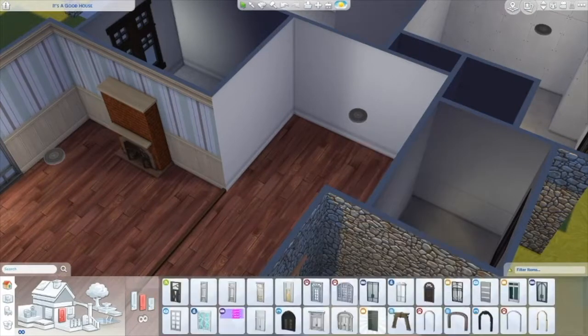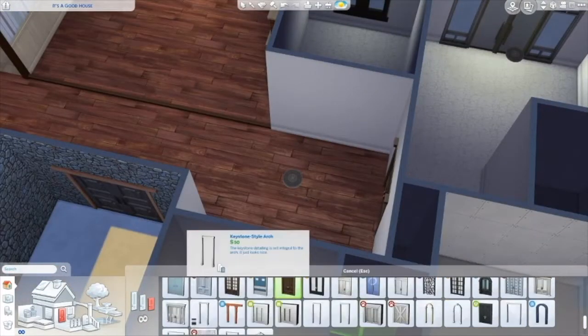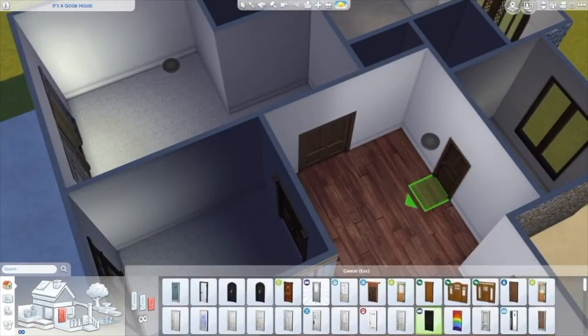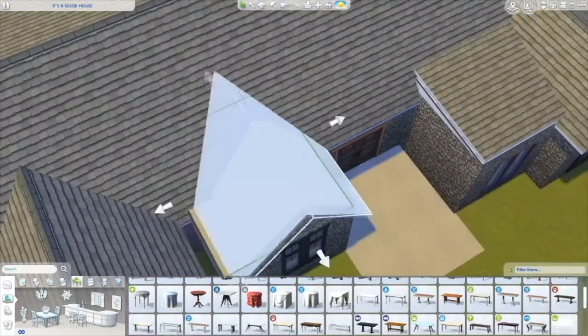But yeah, I like this house. This house is pretty nice. It's pretty big. I want to do a lot more family homes. I found traditional family homes, and I did find some that I really like. There's a deck on the top of the second floor, so I'm thinking of doing that.